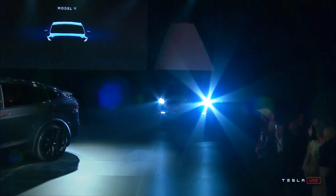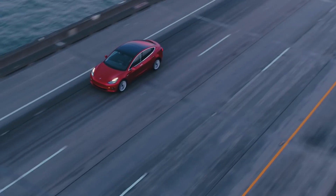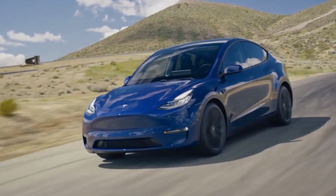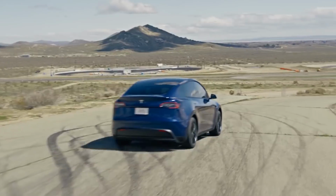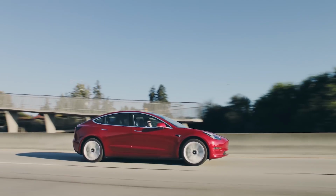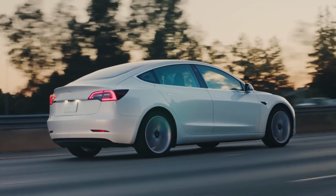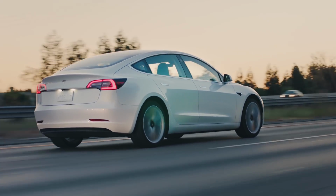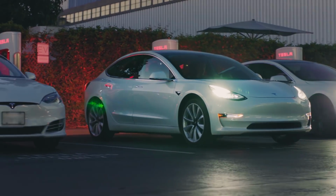So here's how the Model Y and Model 3 stack up. The Model 3 has the lowest cost of ownership between the two vehicles, but the Model Y has more added features. The Model Y also has more room for passengers and cargo. The Model 3 has more range and is slightly more efficient, and the Model 3 has a little bit more performance. So at the end of the day, these vehicles are actually very closely matched.